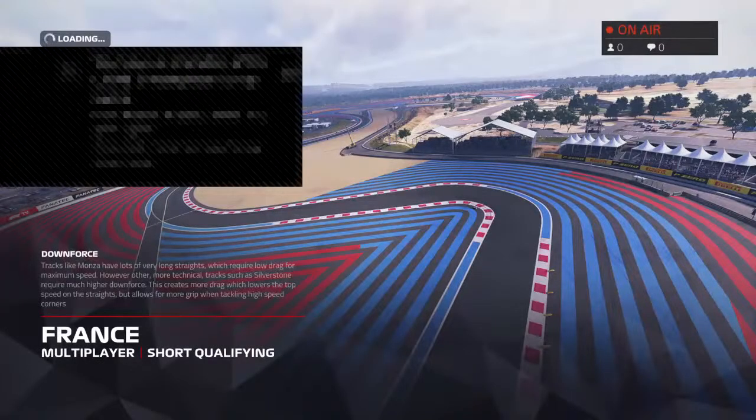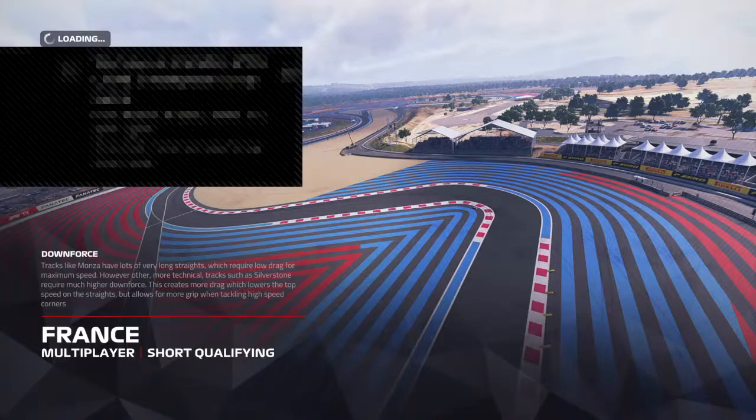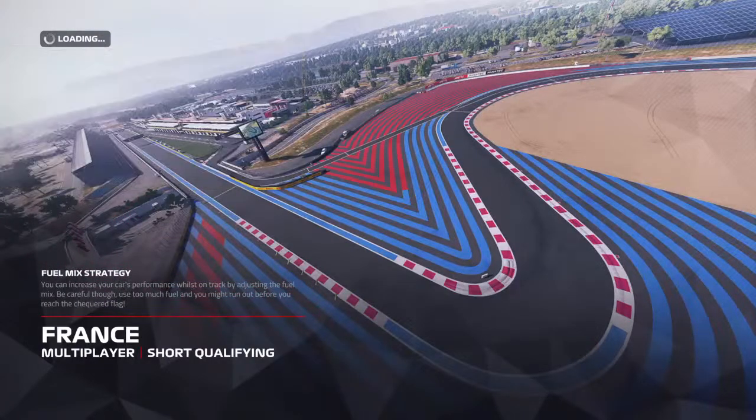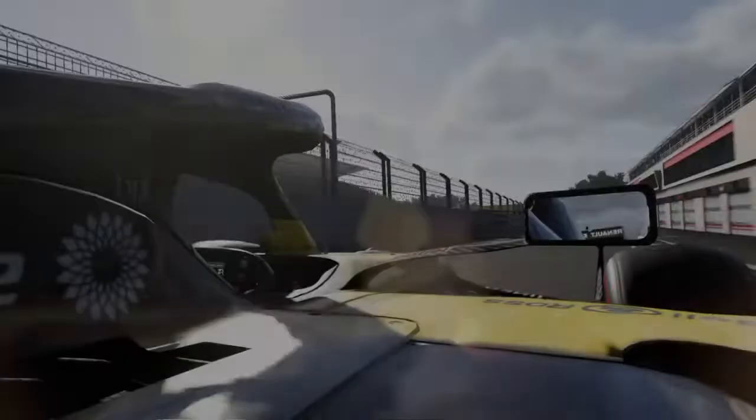Welcome, ladies and gentlemen, to round 8 of the RLH Season 5 Formula 1 Championship. Tonight you join us in Le Castellet, France, for, of course, the French Grand Prix, which does have a reformed pit entrance. And I'm just going to start the stream again.